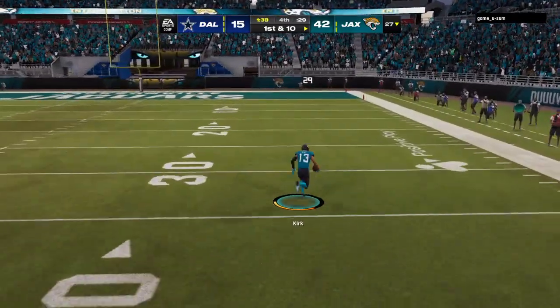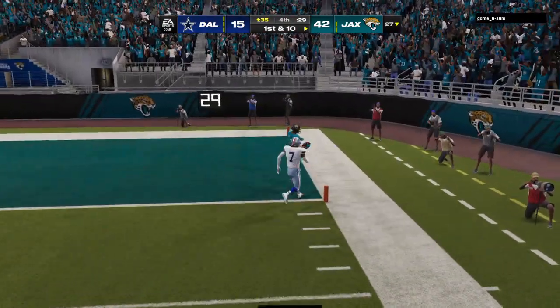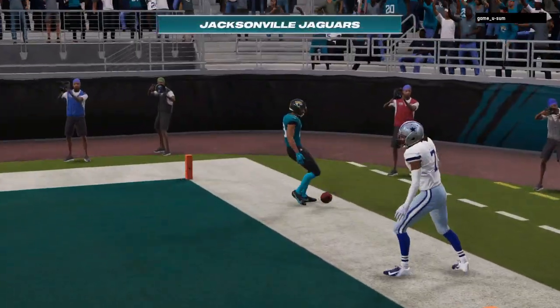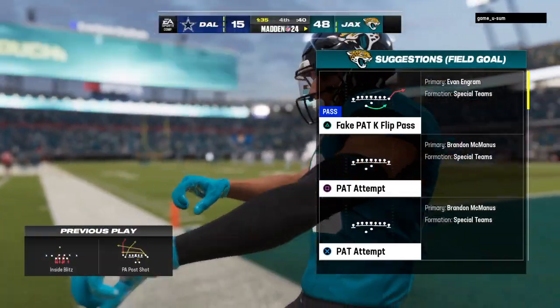There he goes, right side. There he goes again. And he will get into the end zone. It's another touchdown. This thing is ugly.